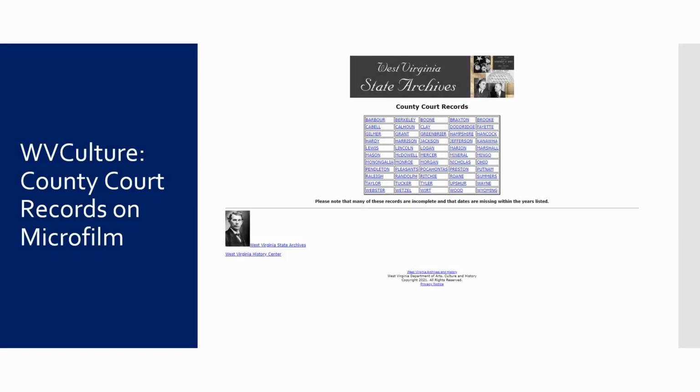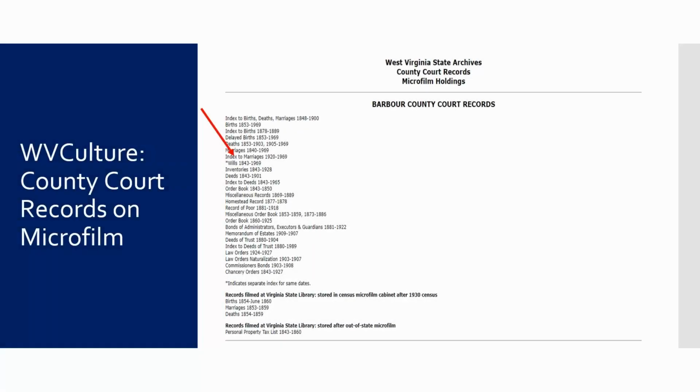So this is an image of the catalog for court records at WV Culture for the State Archives. It might be a little bit hard to see here, but there's the listing of counties, and you can click to select the county that you're researching to view their holdings. And so I selected Barbour County, and you can see the listing of court records that they have. And that collection does include wills from 1843 to 1969.